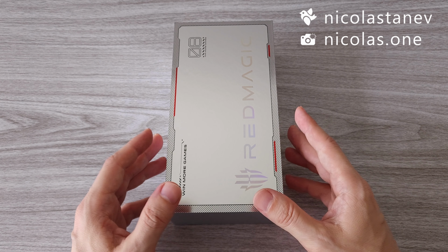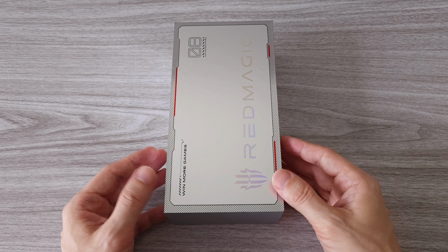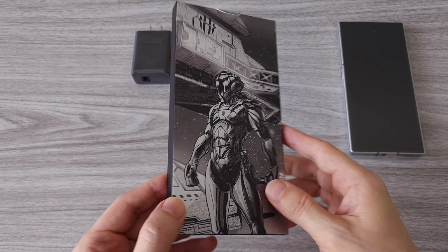On top of that we have the best and definitely the most powerful hardware you can put in a smartphone right now. We will talk about all the specs and features, run a benchmark test, test the camera and do a gaming test. However, let's first see what comes in the box.